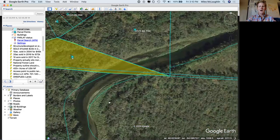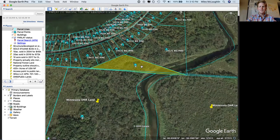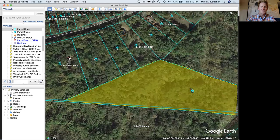Something else that might help is to identify this bend in the river right here. You're right next to the property. What else could you try and identify? I don't know if you can see a home. This looks vacant, no address. There's a home, no address.